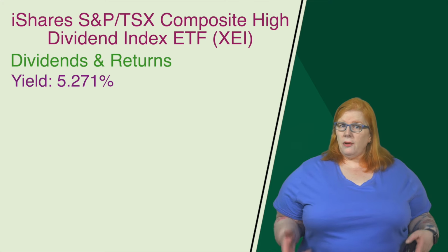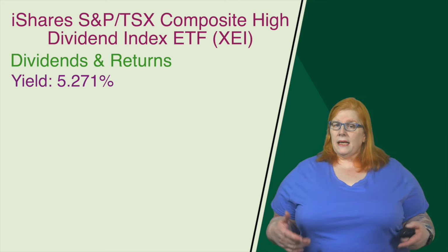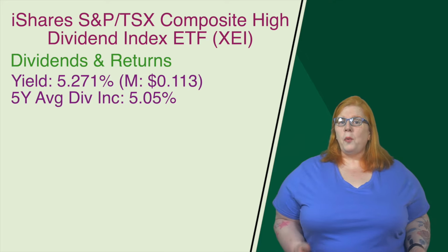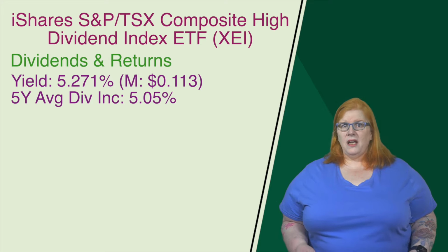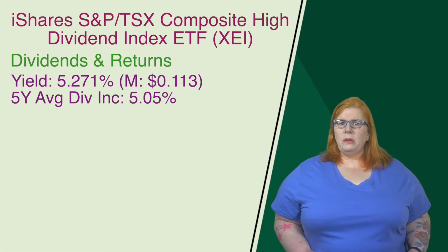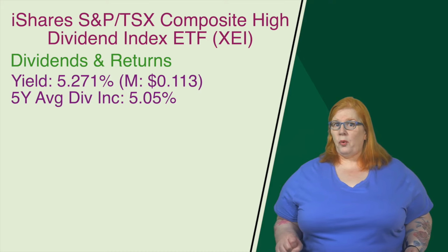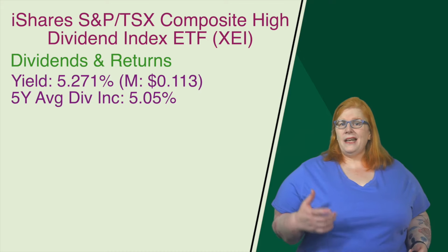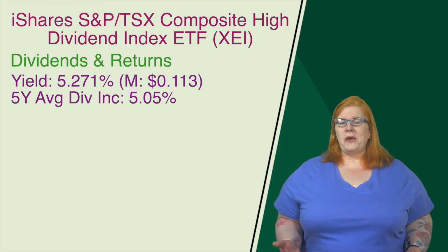Let's take a look at their dividends and returns. They have a dividend yield of 5.271%. It is a monthly dividend of 11.3 cents per share. Their 5-year average dividend increase is 5.05%. So that is a little bit low for people looking for growing dividends. Even with an average increase, it is still important to point out that they recently lowered their dividend from 12 cents to 11.4 cents. And their next dividend has been reduced again to 11.3 cents. I never like to see things going down like that. So that certainly is concerning.